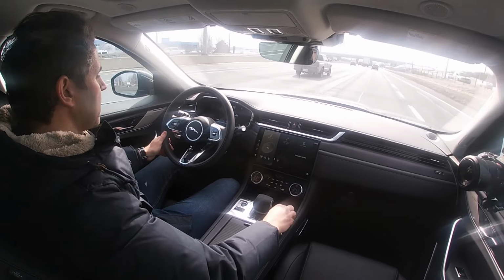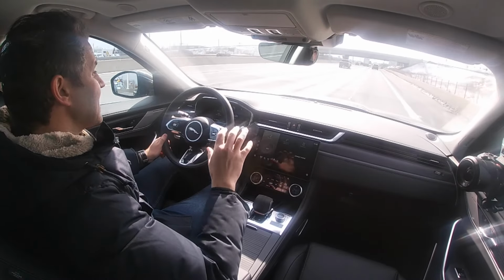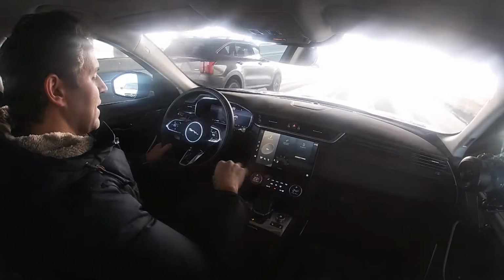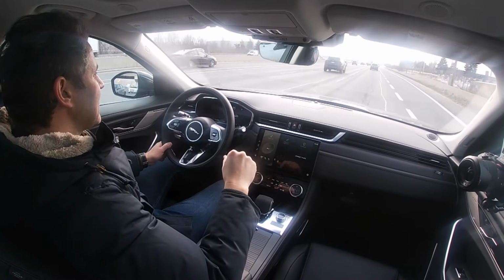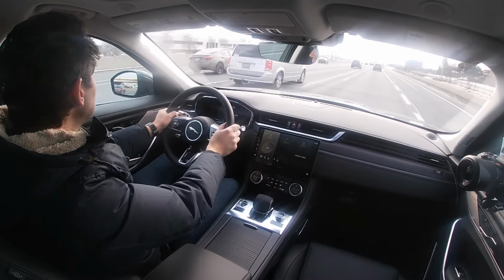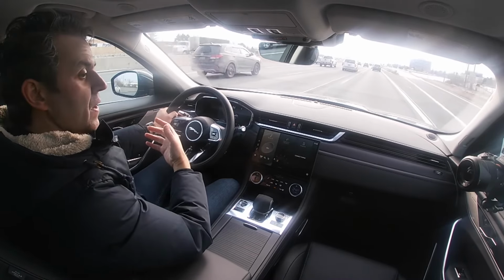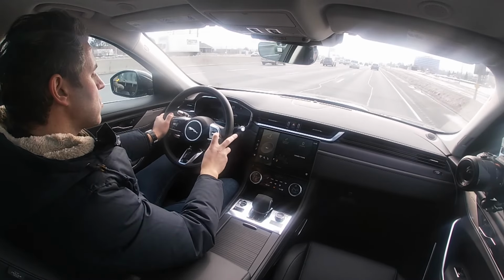Let's shift into comfort for a moment. I noticed that it's getting smooth now. It has a bit of a power kick even in comfort mode. That's nice, I like that. It's a very comfortable vehicle and it is very quiet inside. I don't even actually have to raise my voice and there's traffic. I like that. Okay, let's try the cruise control.